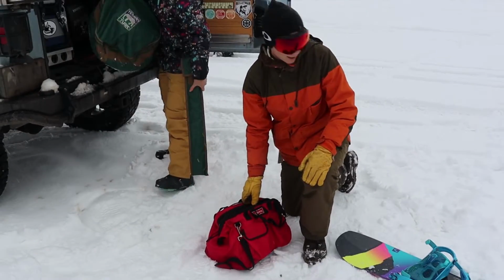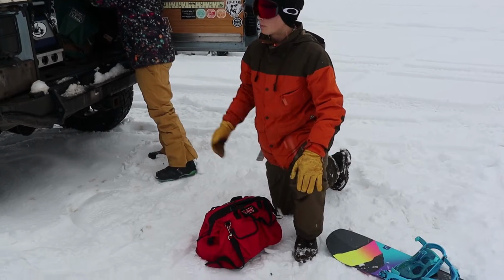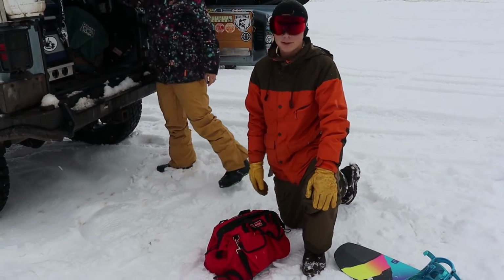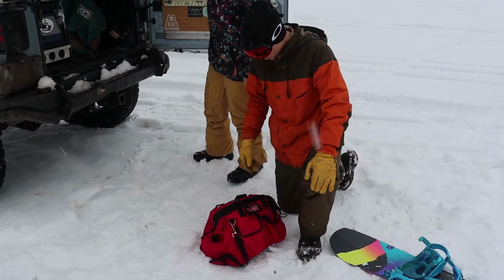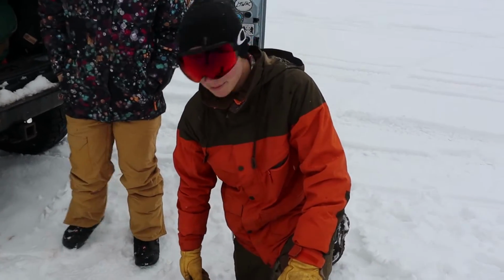So the first thing we're going to try is towing a snowboarder behind the Jeep and the snowmobile. We're going to try to do some jumps and just ride. But for the tow rope, we're going to use a long recovery strap.